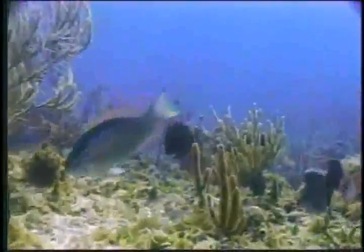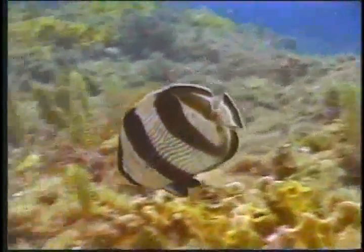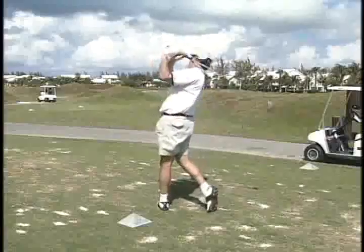From breathtaking wall dives in crystalline waters, pristine white sand beaches, and charming local architecture to championship golf, world-class food and drink, and a soothing Caribbean climate, the Cayman Islands are a secluded yet civilized Caribbean getaway that is sure to create a lasting impression as the getaway of a lifetime.